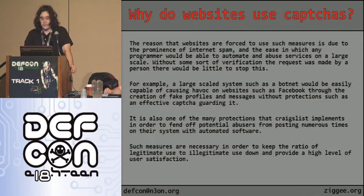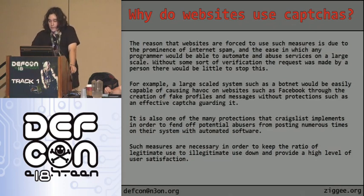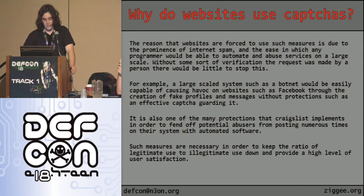The reason that websites are forced to use such measures is due to the prominence of internet spam and the ease with which programmers would be able to automate and abuse services on a large scale without some sort of verification. For example, a large-scale system such as a botnet would be easily capable of causing havoc on websites such as Facebook through the creation of fake profiles and messages without protection such as an effective CAPTCHA guarding it. It is also one of the many protections that Craigslist implements in order to fend off potential abusers from posting numerous times on their system with automated software. Such measures are necessary in order to keep the ratio of legitimate use to illegitimate use down and provide a high level of user satisfaction.